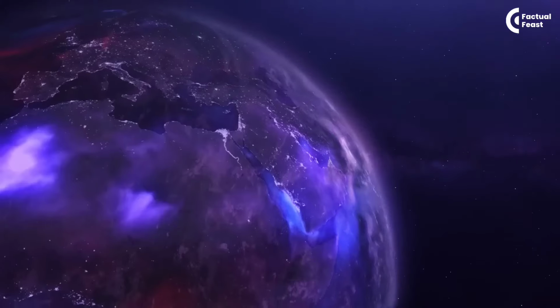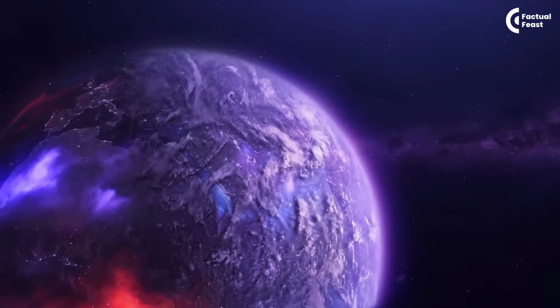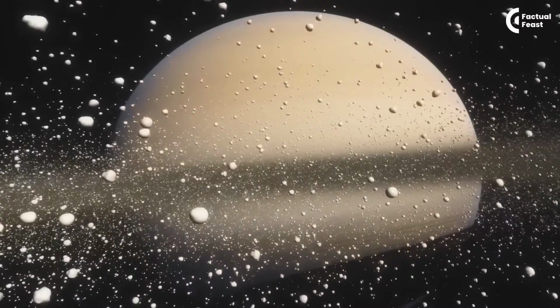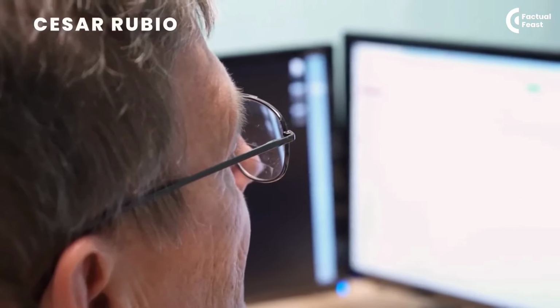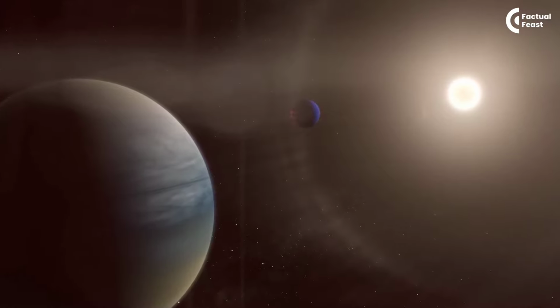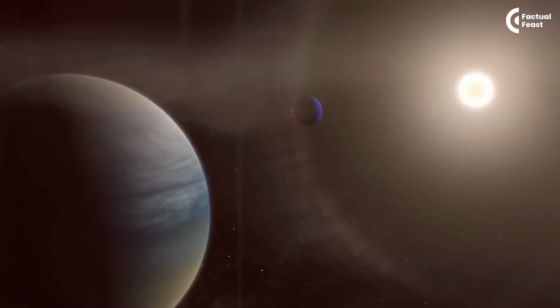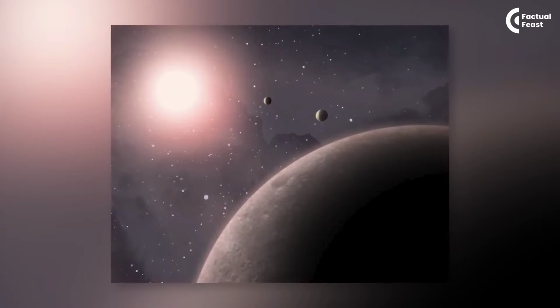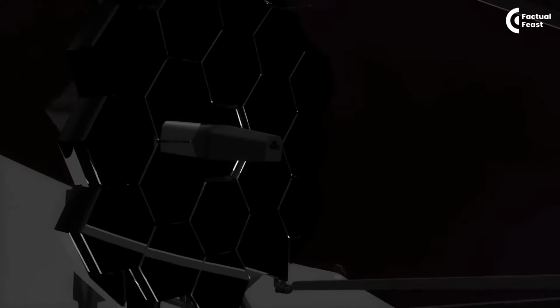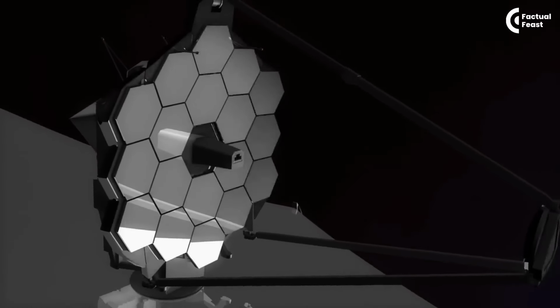And by the way, you don't just need to be a NASA scientist to find an exoplanet either. Just recently in June 2021, a citizen scientist named Cesar Rubio discovered not one but 2 gas planets that orbit around a bright sun-like star as part of a project that NASA has called Planet Hunters TESS. It's been in the news a lot lately, but the James Webb Space Telescope won't be the only telescope going up and out into space.